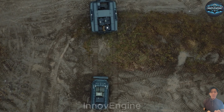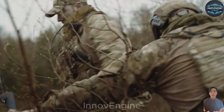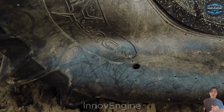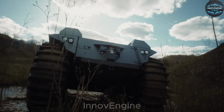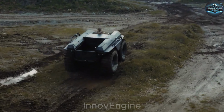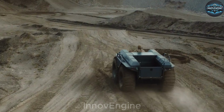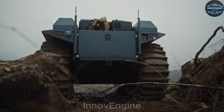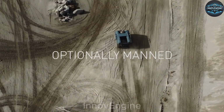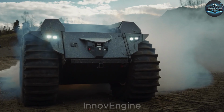The Rheinmetall Mission Master XT is an advanced autonomous platform built for rugged environments and diverse military and industrial tasks. Featuring AI-driven autonomy and cutting-edge sensors, it can perform operations like logistics, surveillance, and reconnaissance. With its robust design, the Mission Master XT can carry heavy payloads and navigate complex terrain with ease, offering innovative solutions to enhance operational efficiency, safety, and versatility in the field.